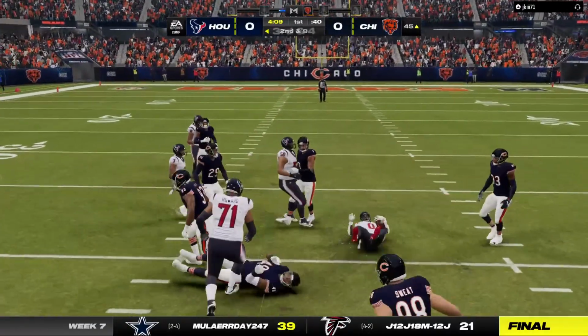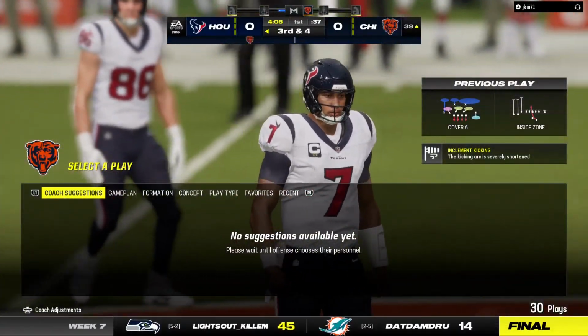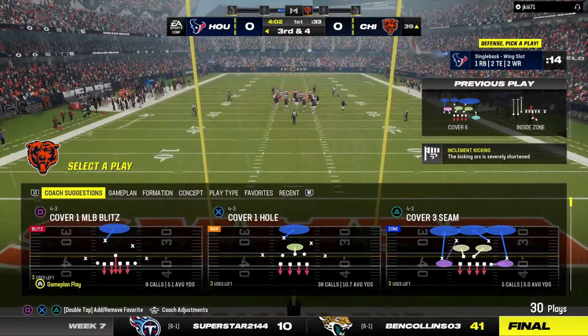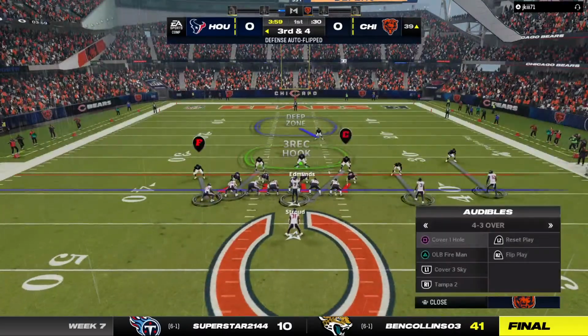Hines, his first carry. He takes this from about 6, down inside the 40. A quick burst there, and he nicely bit off a pretty decent gain. Shot. This now a 3rd and 4.